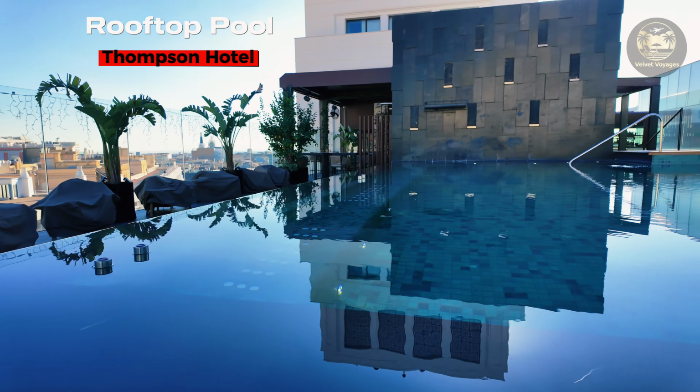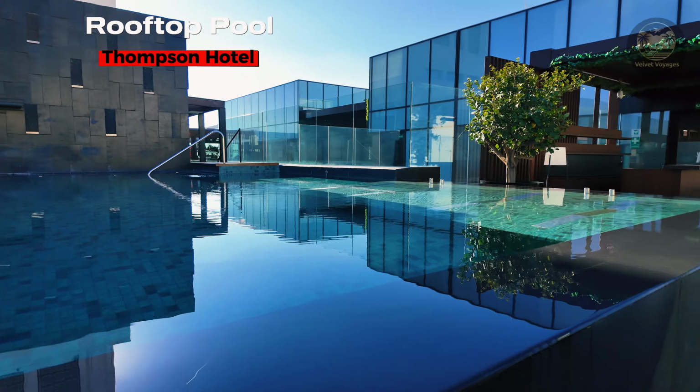Anyway, I'm going to leave you with a quick montage of some of the rooftops that I visited while in Madrid.